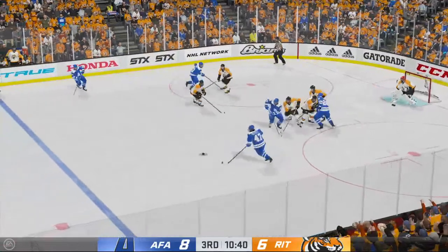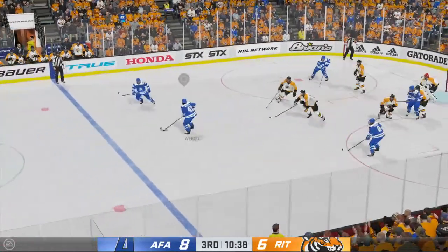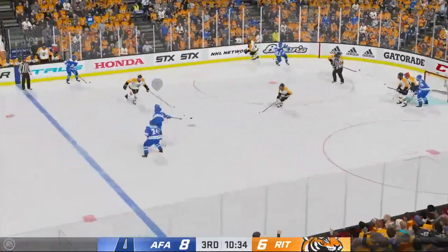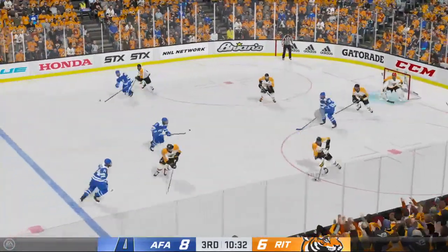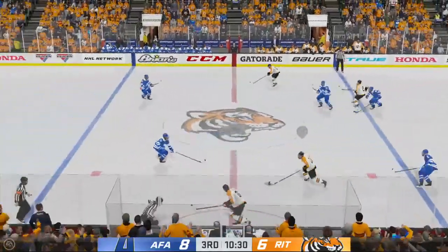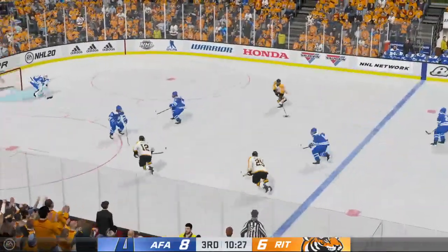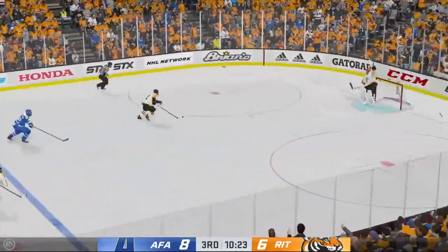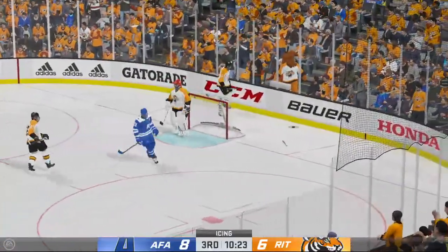And that's broken up with a stick in front. Moves it quickly over to Uyghur. And now he moves it to Bauer. And that shot dies in traffic. Kruger's got it along the boards. Takes it from the other side of the blue line. We get a whistle and they'll do it all over at the other end.